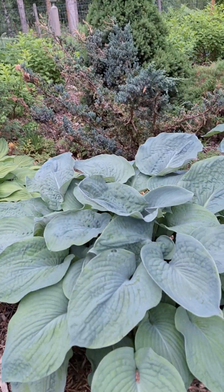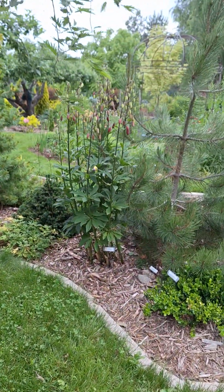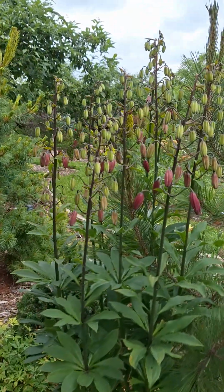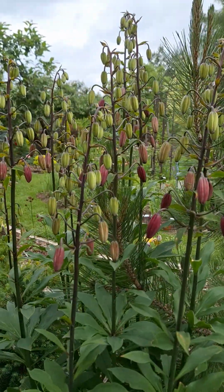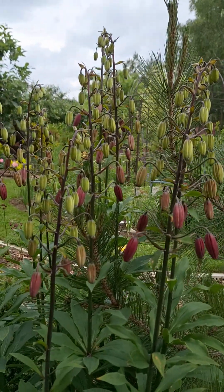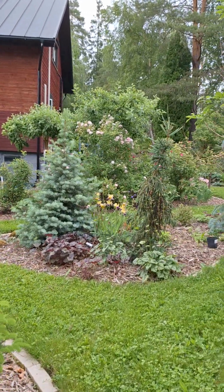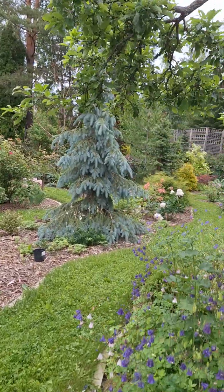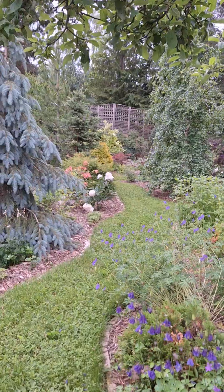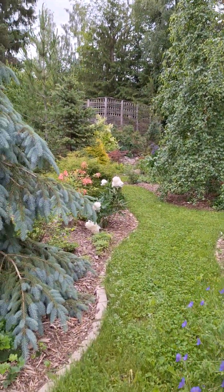Oh, this one's monstrous. Got some more Lilium martagon lilies, Claude Shride. It's a beautiful burgundy color, just about ready to pop open. Roses over there. Some more peonies. These ones also took a hit from the wind, and they didn't have a ring, so a lot of them ended up just flopped over.